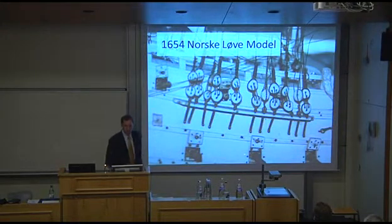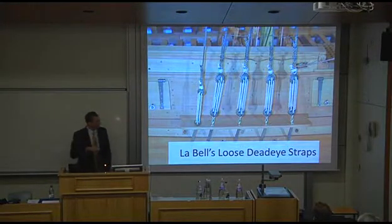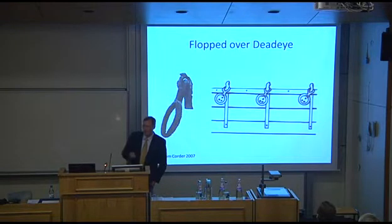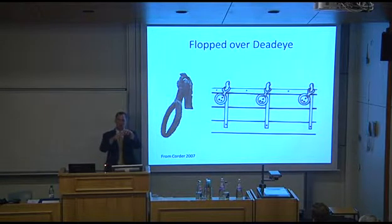You see the same thing in the Norse glove model, which is the basis on which Vasa's chain plates were partly reconstructed. And you see the same situation also in La Belle. If we disconnect the lanyards, the heads will fall over. In the case of Belle, this is very much what happened. The chain plates and the deadeye straps were found concreted in position, flopped over.